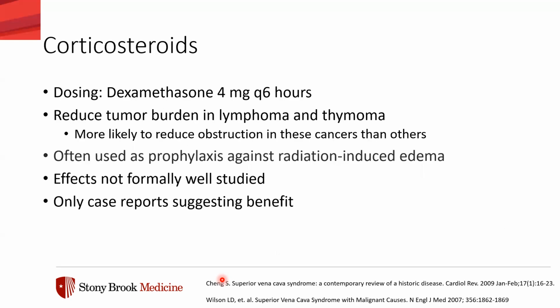So corticosteroids are another option. They do reduce the tumor burden in lymphoma and thymoma. Thymoma is a cancer that develops in the thymus gland, and that's what produces T cells for your immune system. So it's really just more likely to reduce obstruction in these cancers than any others. So corticosteroids, though, the effects are not formally well studied, and only case reports suggest any real benefit.